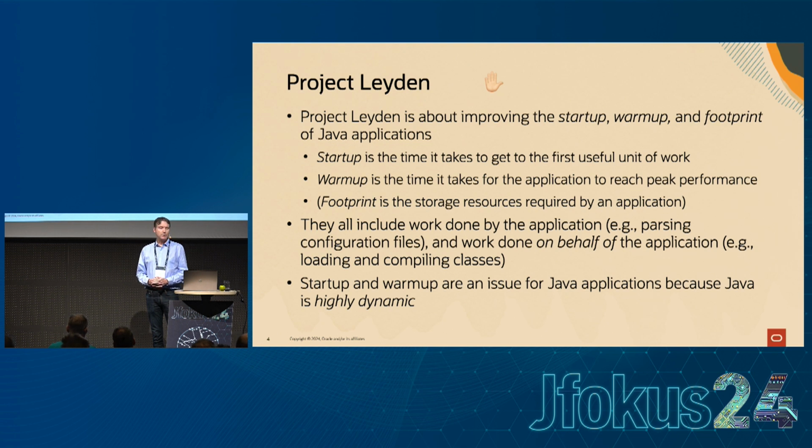So maybe we should do a raise of hands. Is startup something that you're concerned with today?